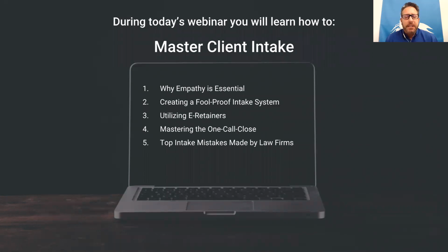Yeah, and we'll get into this a little bit more down the road in a few more slides. But it's being able to get comfortable talking to someone and then going ahead and asking for that retainer or that credit card or whatever it is. If it's a personal injury case, to ask them to go ahead and accept the retainer over the phone and click those things while you're on the phone with them.